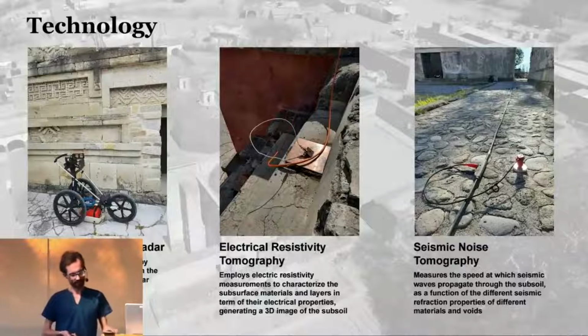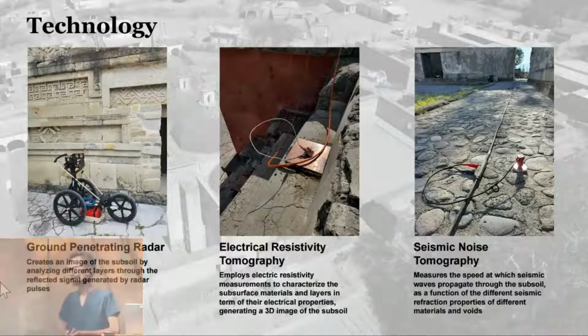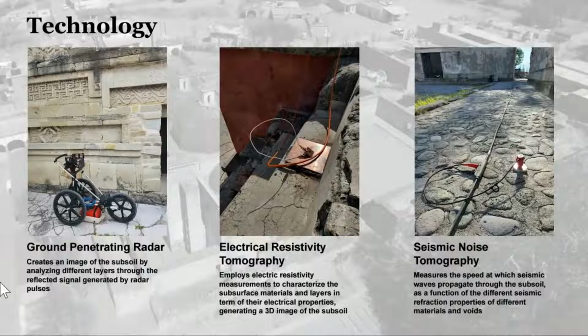Now, this project in Mitla is a geophysical study, which means learning about the underground of Mitla. So we talk about non-invasive techniques. It's a way to gather data, information about a site without the need to dig. We didn't have to dig anything. So there are 3 technologies that were used.